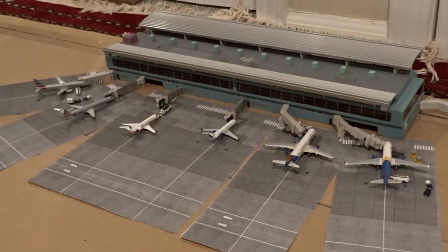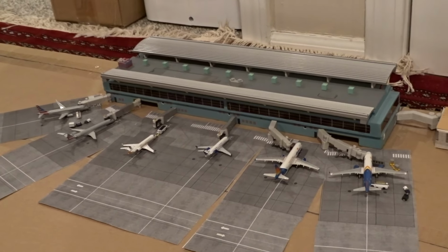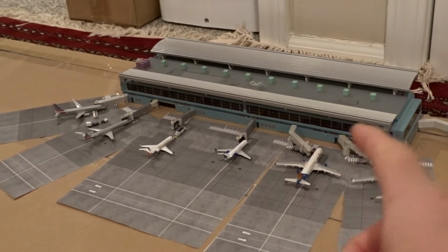So yeah, the terminal itself, as you can see, it's got 7 actual jet bridges, but I think it has a few more ramp boarding gates.